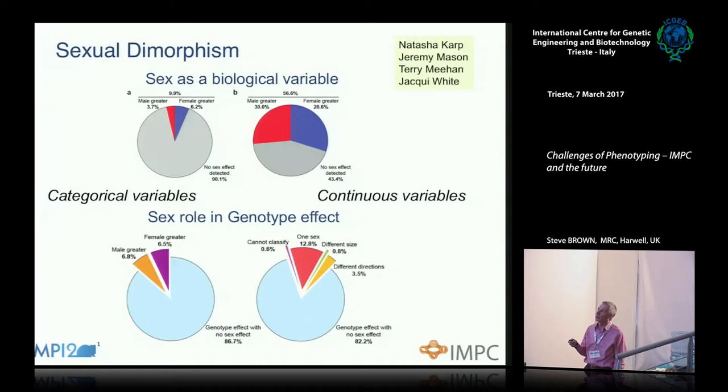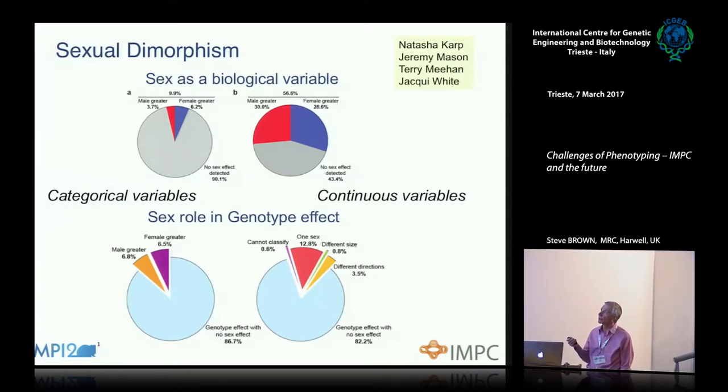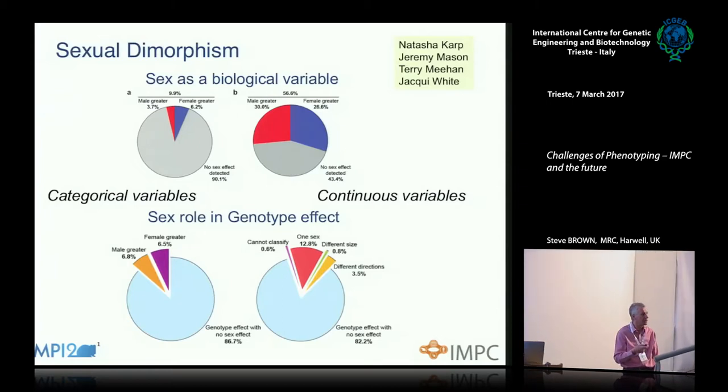But first to note that if we look at the IMPC data, simply sex as a biological variable, by looking at our control mice that we put through the pipeline all the time, you can see that even control mice vary between males and females, both for what we call categorical phenotypes and continuous phenotypes. In the continuous phenotypes, around 30% of the parameters we measure in control mice show a male phenotype that's greater than a female and vice versa. Of course, there are large numbers of parameters we measure where there's no sex effect detected in control mice. But sexual dimorphism is pervasive even in control mice.